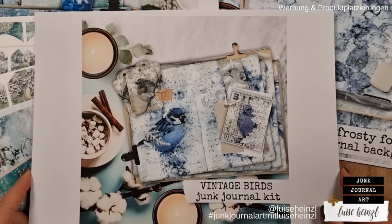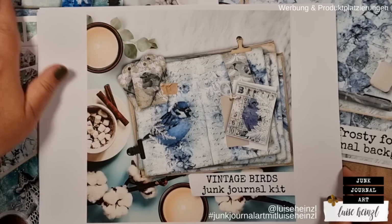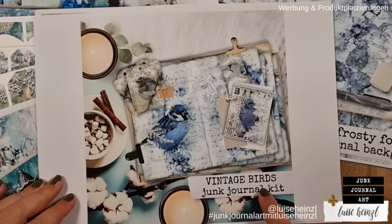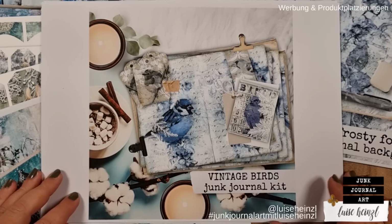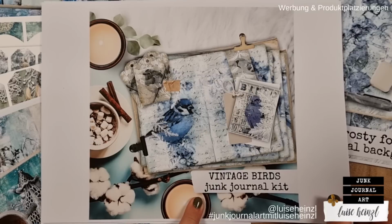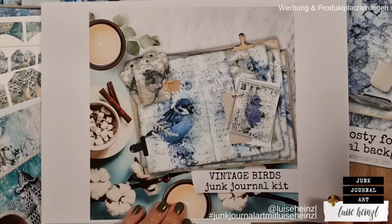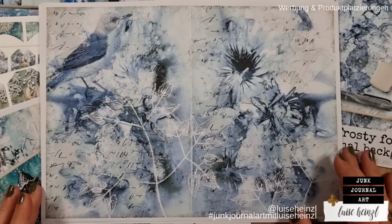that I've created in the past, and I have chosen those that most of you said you like. For example, this is called Vintage Birds, and this is a junk journal kit. That means there are pages and ephemera available in one item. This was actually a variation of my other Vintage Birds set. Perhaps you know that one is really old, and it became a bestseller in my shop in the meantime, and I decided that I want to have that in a more wintry color palette.